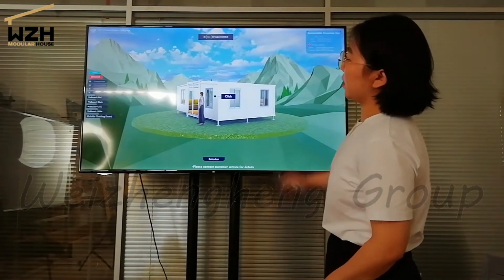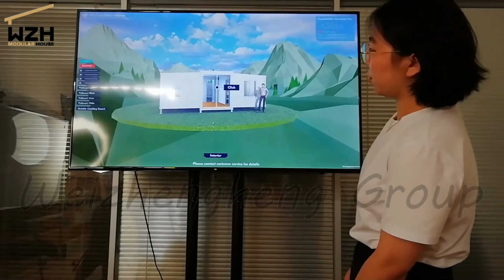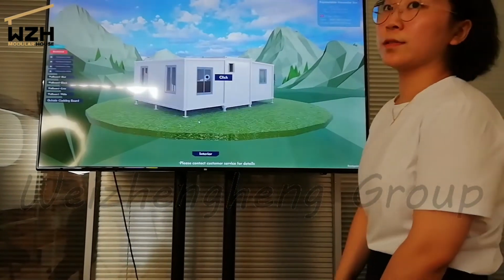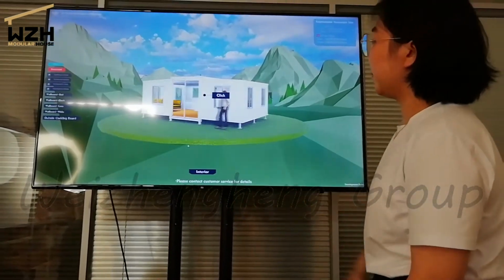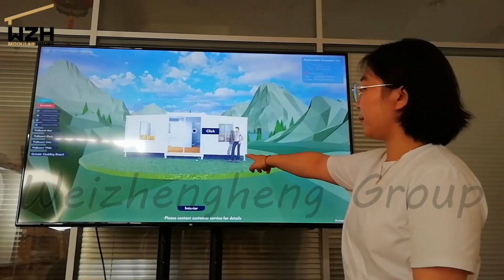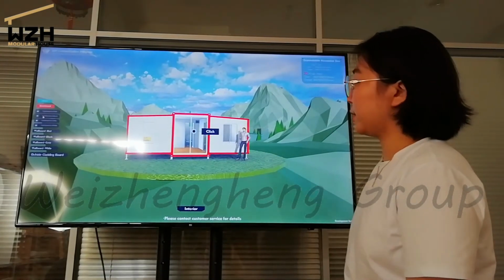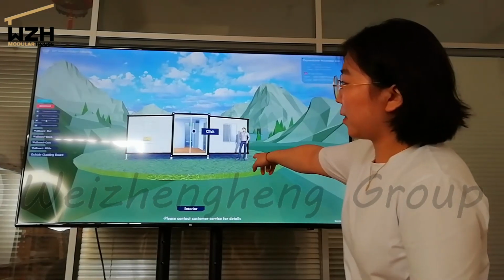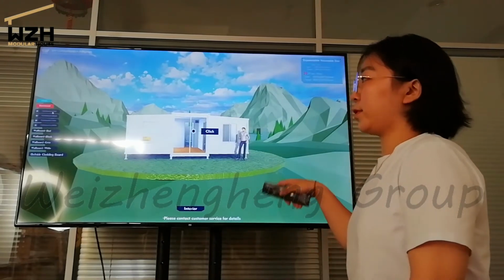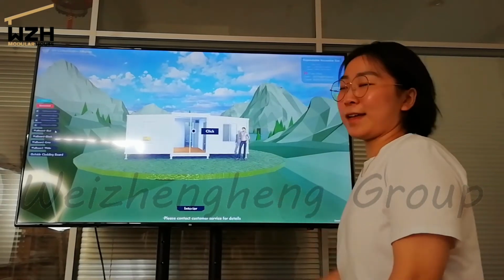Okay, this is a page on our website. You can find it. Let me show you how to use this function. First, this is our expandable house in the base style. You can see it's white. Now let's change the frame color. You can see it's red now. You can change it to black, red, gray, and white. So you can choose different colors of the frame to get the house you want.